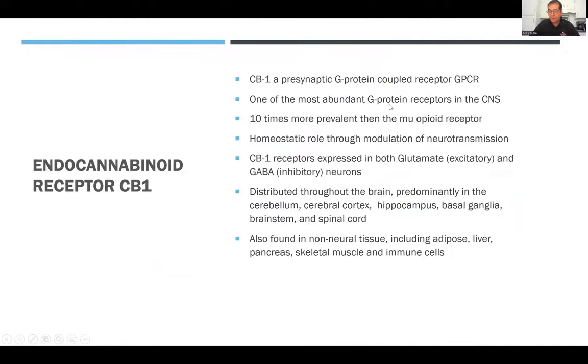These are one of the most abundant G protein coupled receptors in the central nervous system, and G protein coupled receptors are one of the most abundant types of receptors on the cell surface. They're 10 times more prevalent than the mu opiate receptor, which is the target of hydrocodone, oxycodone, morphine, and heroin. They play a homeostatic or regulatory role through the modulation of neurotransmission. These CB1 receptors are expressed in both glutamate and GABA neurons. Glutamate is an excitatory neurotransmitter, and GABA, or gamma aminobutyric acid, is an inhibitory neurotransmitter. They're distributed throughout the brain, predominantly in the cerebellum, cerebral cortex, hippocampus, basal ganglia, brainstem, and spinal cord.